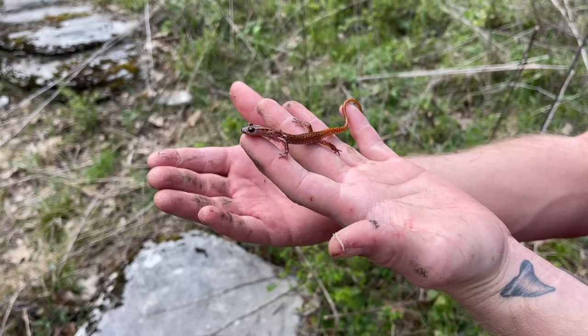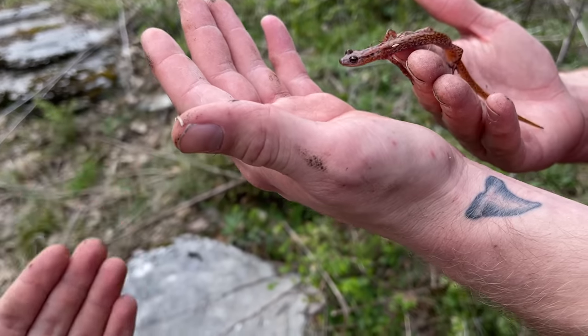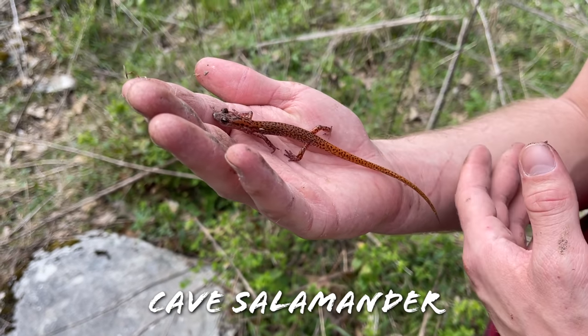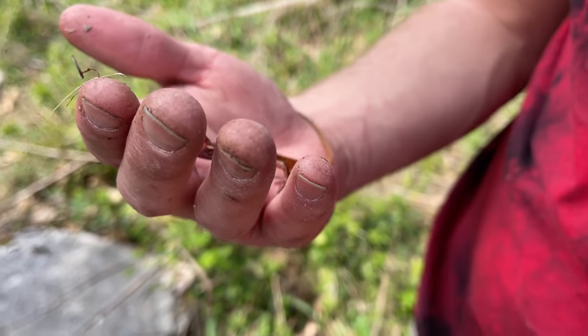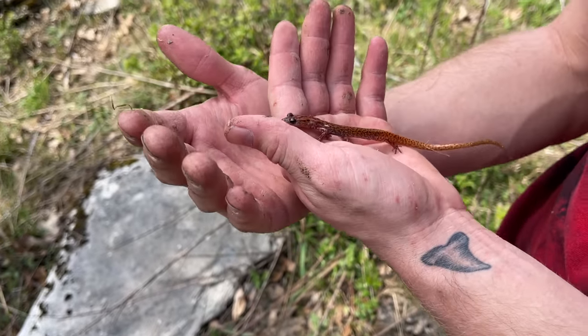My lifers. All right, guys, Graham just flipped two of these under the same rock. This guy's a cave salamander. They're actually closely related to the dwarf and two-lined salamanders. They're in the same genus, Eurycea. Even though there are a lot of really cool salamanders in that genus, these guys are some of the biggest and most colorful. So, really unique animals. We'll put him back under his rock.